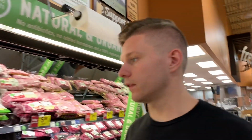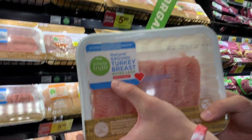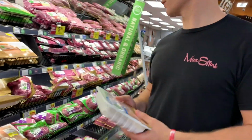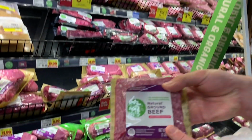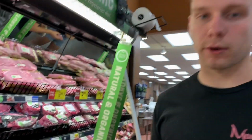So if I get this container here of ground turkey breast, it says on the container 99% fat-free, or 99% lean. Or for example, if I grab this beef here, it says on the packaging 80% lean. This is 80%, it's too fatty. That's something I would avoid. You want to limit as many animal fats as you can.